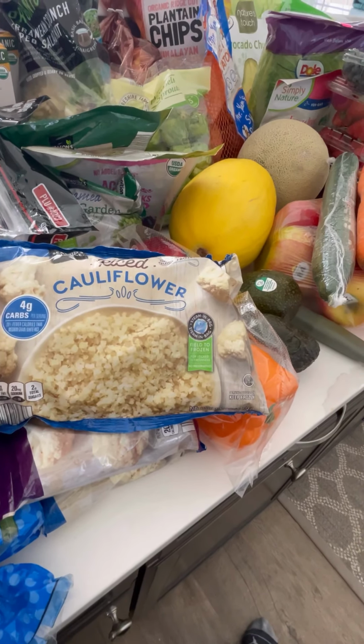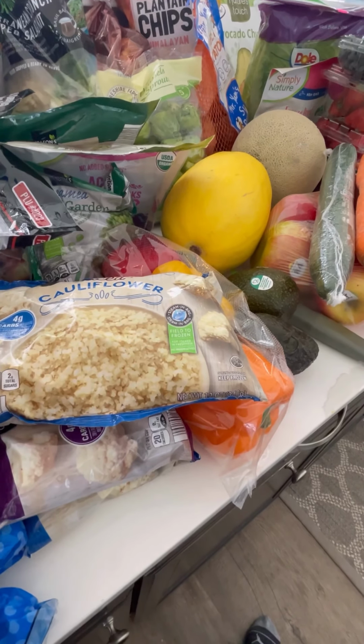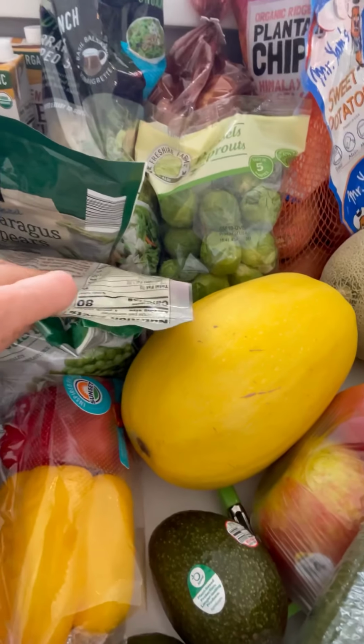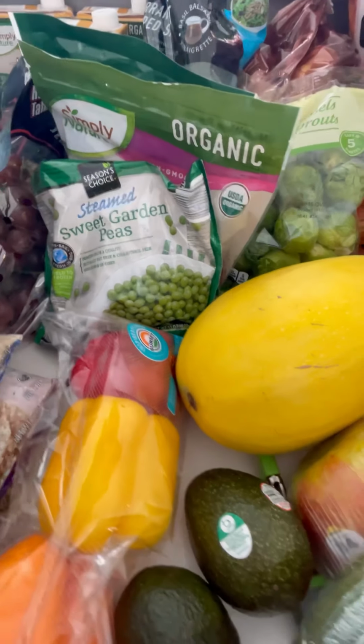You can actually add this frozen in smoothies. But I always add this into stir fries, and it just adds a ton of substance to it and gets lots of fiber and veggies. But I also have a chicken noodle soup, but it's not with noodles, it's with cauliflower rice, so that's why I have that. And then this one I'm trying, it's a garlic and herb. I thought that'd be tasty for dinner one night. But cauliflower rice, you can make your own or just buy it frozen. There's some peas there too that I actually don't like, but I will add it to stuff and it'll be fine.